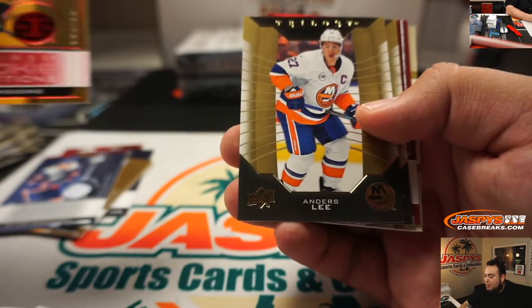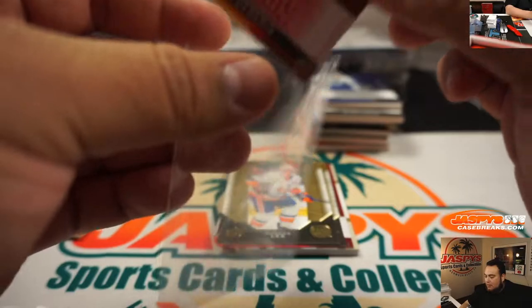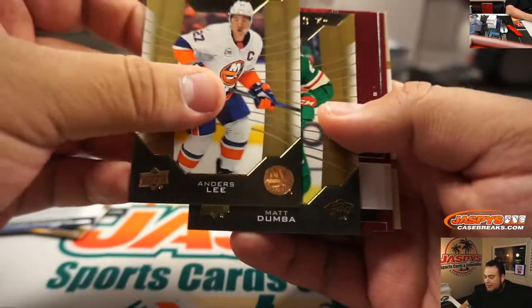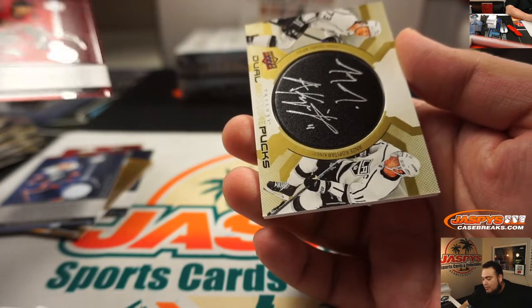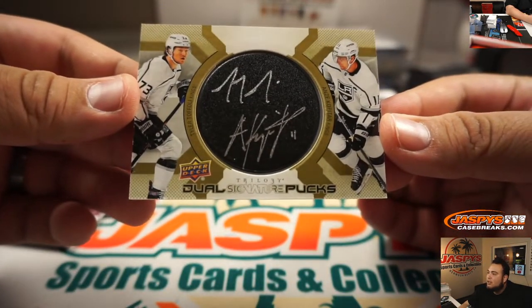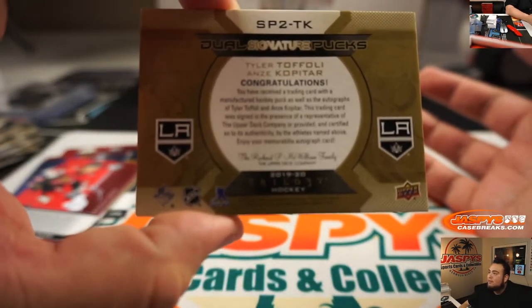Ooh, this one must be a big hit, guys, because the fact that we haven't even hit an autograph yet. Hold up, hold up. What's in here, guys? All right, let's see what's hiding in here. Oh, no. It's just an auto. Ooh, it's a dual autograph puck. Well, not a huge hit, but hey. For my LA Kings, Anze Kopitar and Tyler Toffoli. Dual autograph puck.